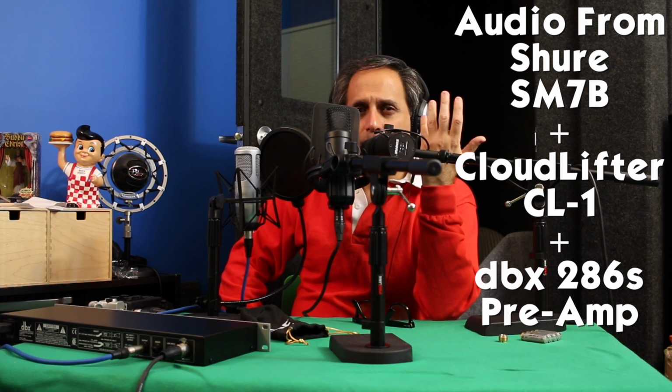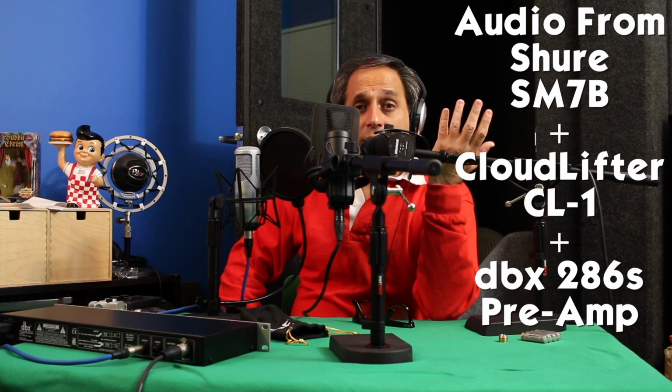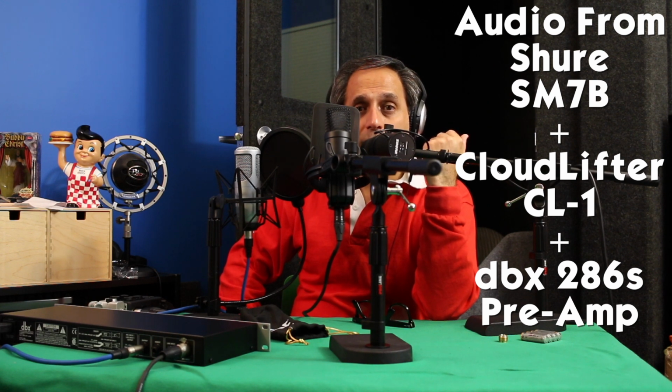And of course, it has a built-in pop filter. And that's another thing to test here, the pop. Peter Piper picked a peck of pickled peppers right in front of the SM7B. Of course, I have pop filters in front of all of them.